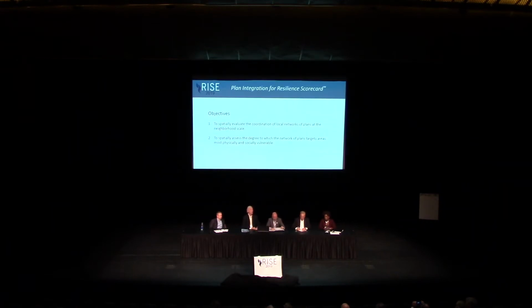So what we decided to do with this research originally was we wanted to develop a technique for a spatial evaluation of the level of coordination of these networks of plans at the neighborhood scale. Think resilience at the neighborhood scale, think spatial, right? These plans and the policy projections in these plans are variable, just like the natural landscape, just like demographic groups across the city, so are the plan policies. And what we wanted to do also is say, well, are these plans really targeting areas in most need? There's all kinds of ways you can measure need. We looked at physical vulnerability, social vulnerability, ecological vulnerability. One could develop indices and then apply these across the planning landscape of the community. So basically it's this kind of overlaying process.